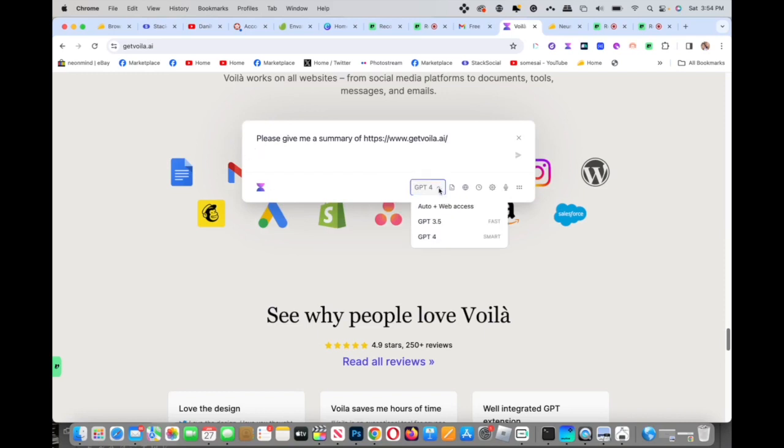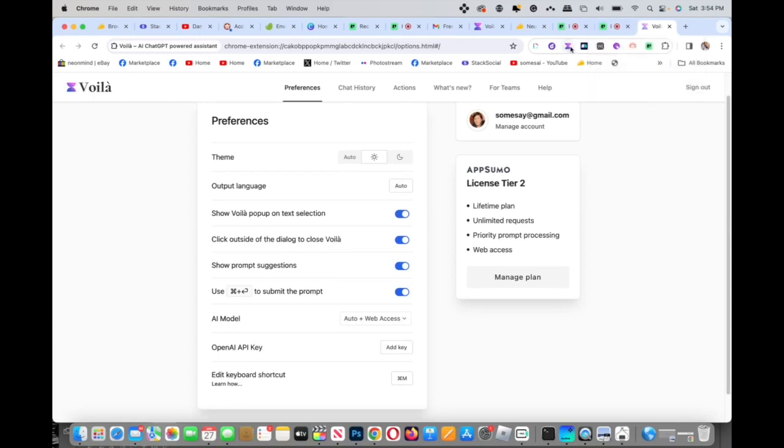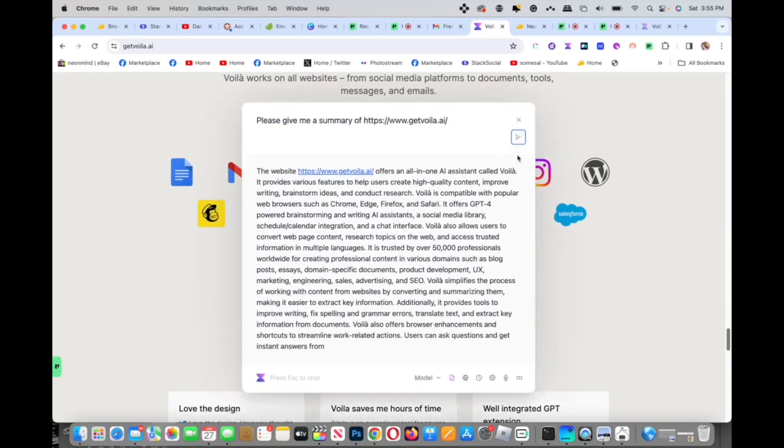And then here I could choose auto or web access, GPT 3.5 or GPT-4. I'm going to do this. And here, use current page as context, which I am because I want to ask about it. And then here's my chat history, and here's my preference in here. It says, show us a pop-up, click outside, and here the output language, which AI model. So you could really customize this. And let's hit right here. And now it's working. And it's very fast.